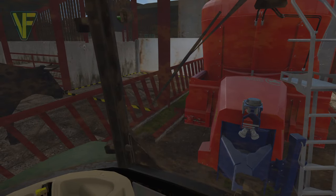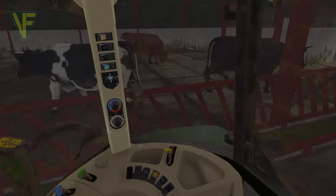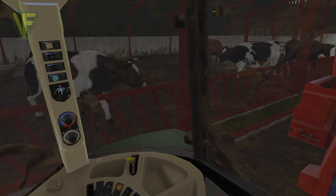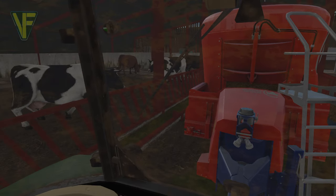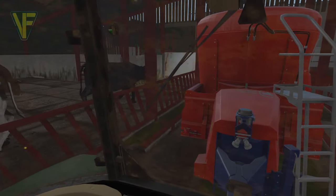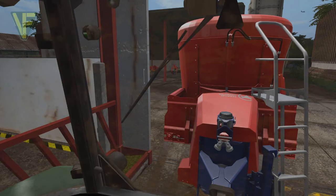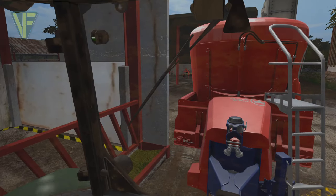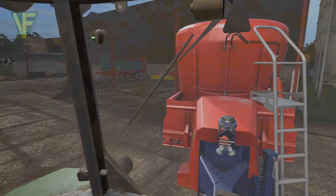So let's feed them with this. Reverse back out. I think they are going to take all of this, our cows. There we go. Right, we need to get that to come out to the side. Otherwise, we're never going to get out. We could probably give them a second one of those.